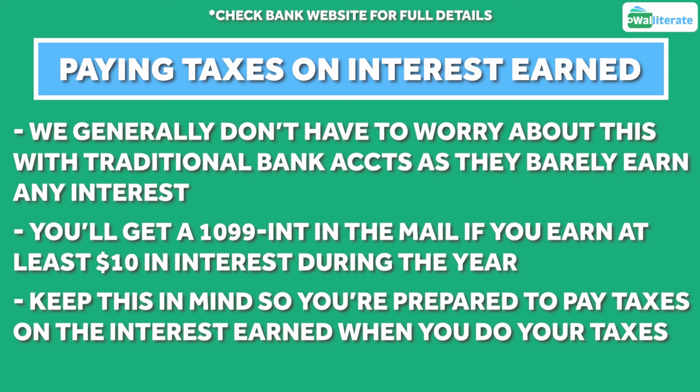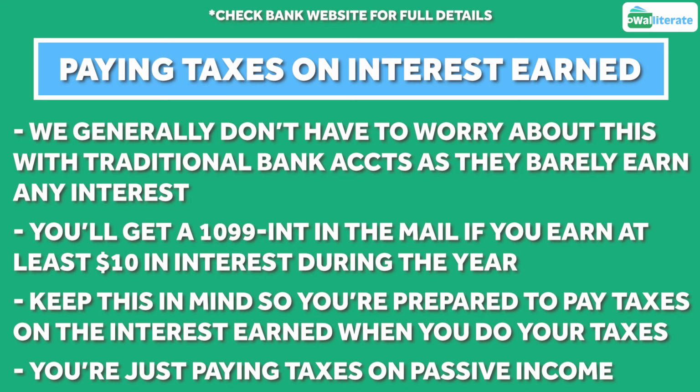Even though you're paying taxes on the interest you've earned, high-yield accounts are still worth it. You're just paying taxes on extra money that you're earning passively by just keeping your money in a certain type of bank account. At the end of the day, it's still free money.